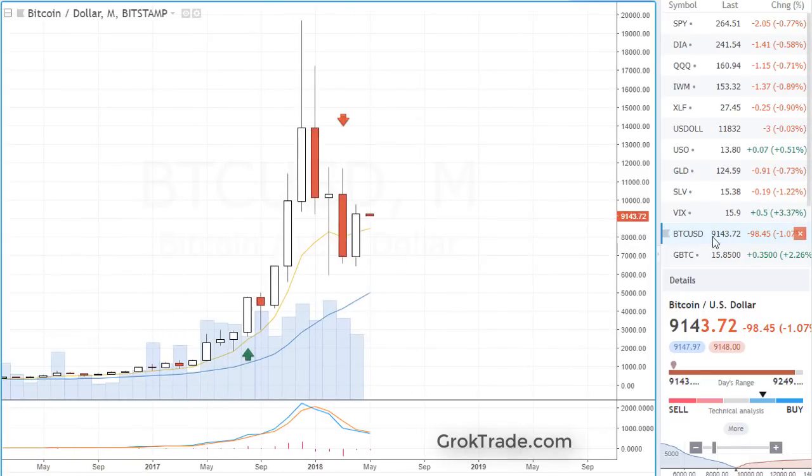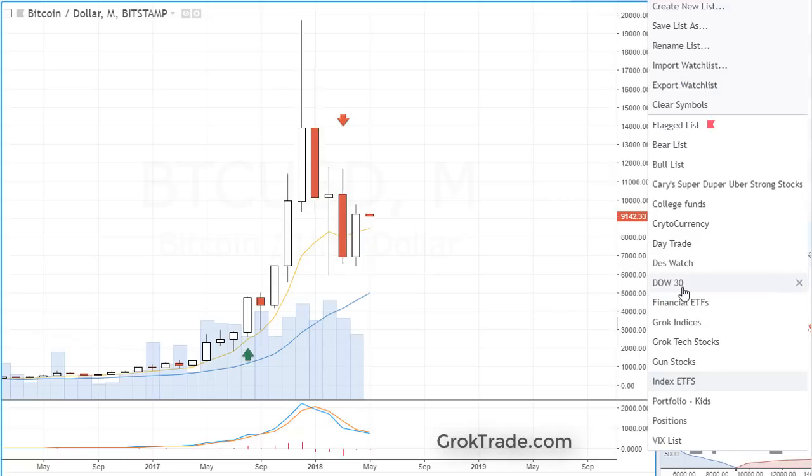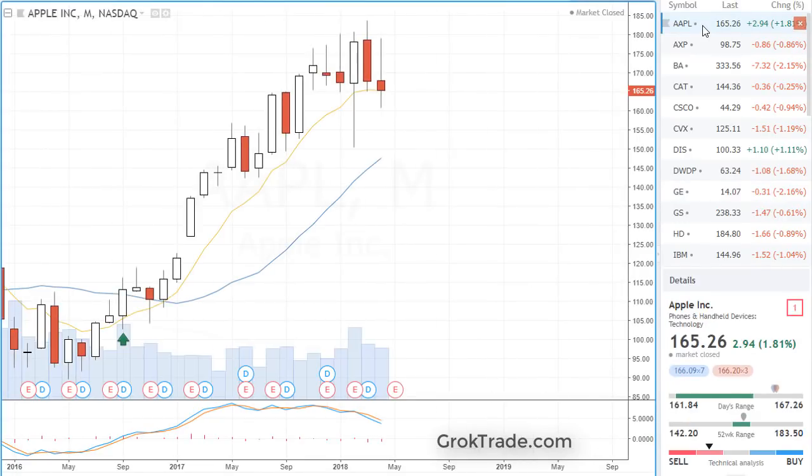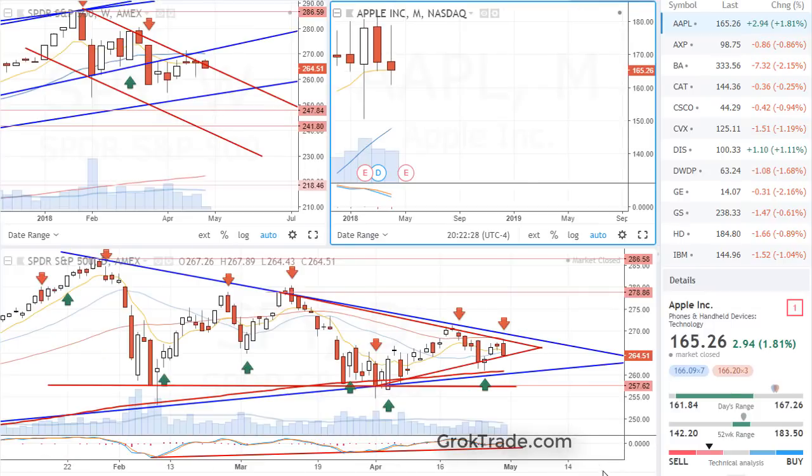Get rid of some lines there. Okay, I want to show some stocks. We had some movers that took place. The Dow 30 quickly. Apple comes out Tuesday afternoon for earnings, so you be watching that.